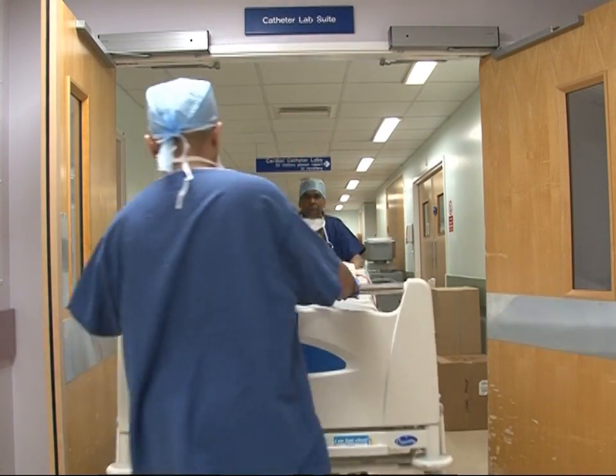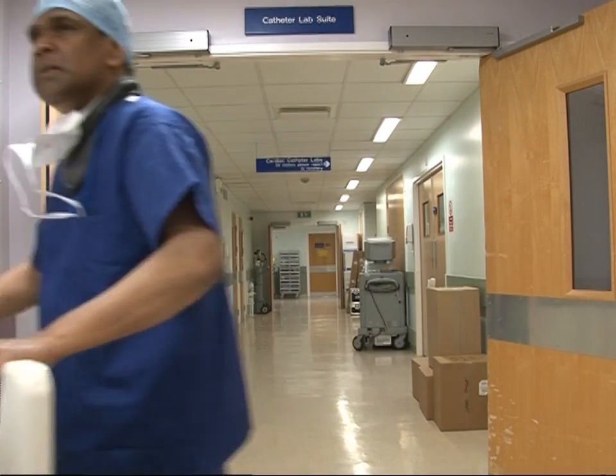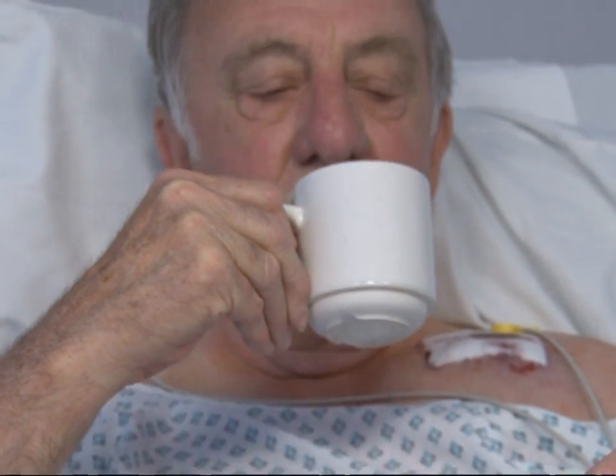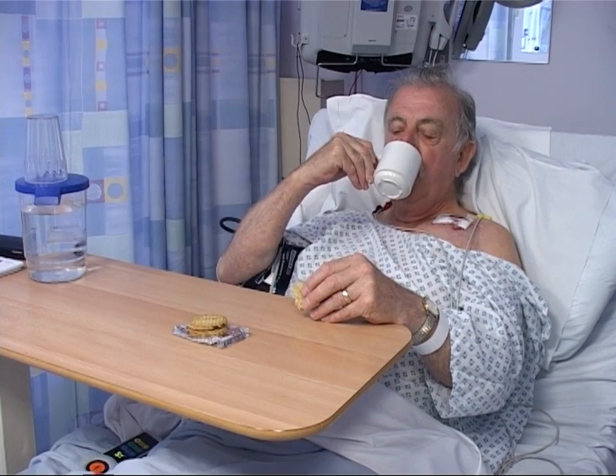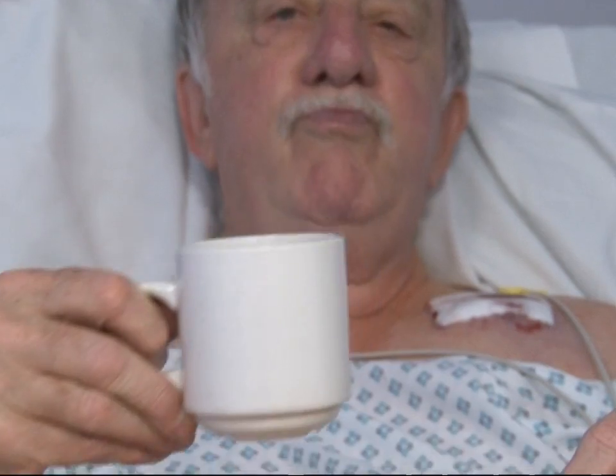When you return to the ward, you will usually be able to sit up immediately, and the nurse will offer you a cup of tea or coffee and a sandwich. The doctor may organise a chest X-ray to look at the pacemaker and the position of the leads.